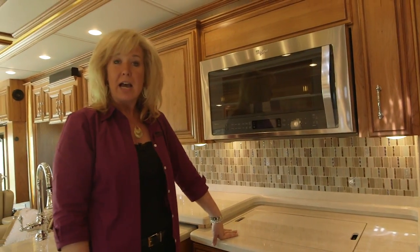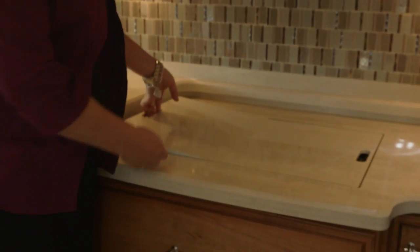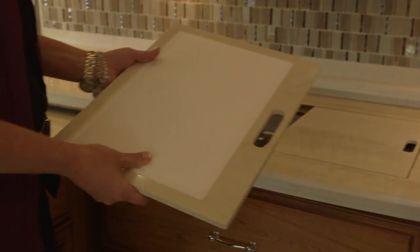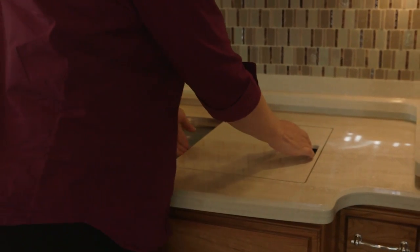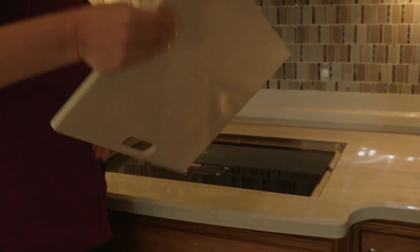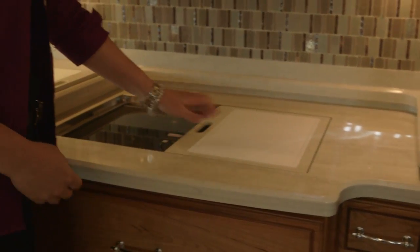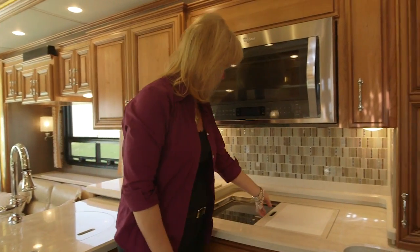This has the optional induction cooktop. As you look at the cooktop here, when we take off the covers, when you flip those, they actually become cutting boards. So you can take both these off. Got 2 cutting boards. So if you would like to use just one burner at a time, you still have nice space to do some of your prep work.